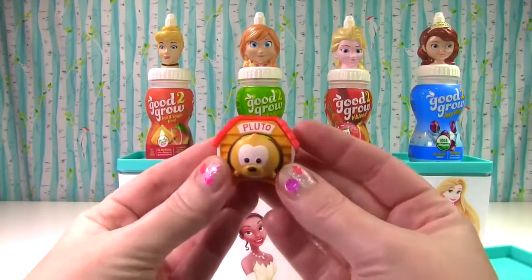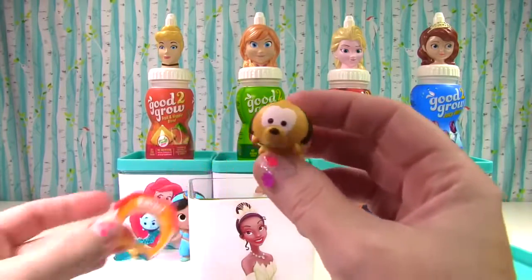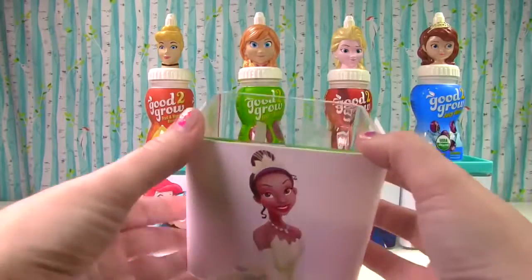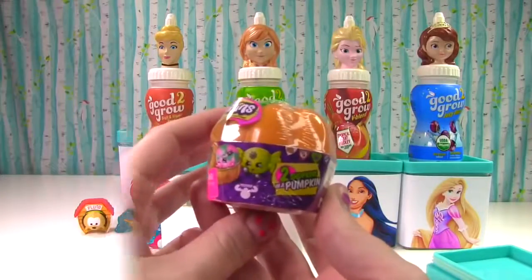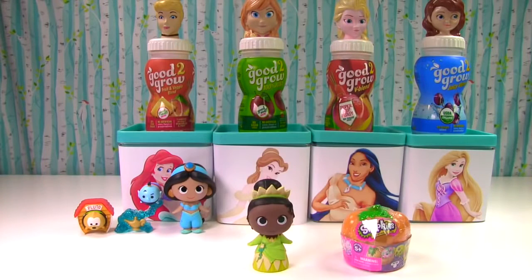Look at little Pluto. He's in his doghouse and it even has his name on there. We can pop him out and look at all this Pluto cuteness. What else was in here? I see something pretty special. It's a Shopkins pumpkin. It would be really nice for Tiana to be here to see her pumpkin. Let's reverse this spell. Thanks, Miss Hands.